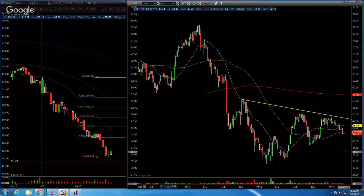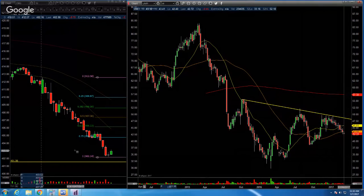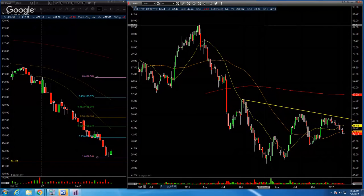Let's see here. SPY's trying to hold on for dear life. Let's see if that will help the Chipotle trade here. Come on, Chipotle. Everybody cheer, like Kramer. Chipotle, because that usually helps. Excuse me, guys. Just trying to have some fun here.